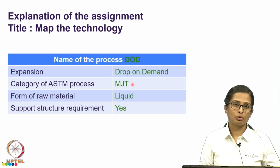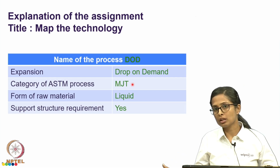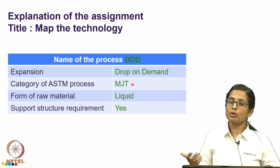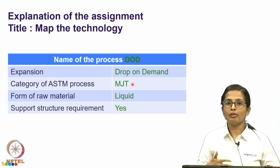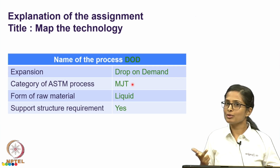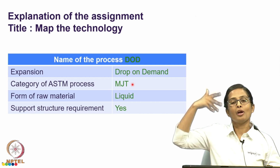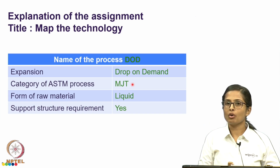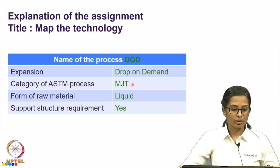The last question would be support structure requirement. When you try and print a part using the DOD process, you need to let us know if supports are required or not. In case of DOD, because it falls into the category of MJT, you will have to choose the option of yes. So, your options would probably be yes, no, and we will introduce a third one, because in binder jetting process we said in the AM process there is no support, whereas maybe in the sintering process there will be support, right. So, maybe is something also that we will put up there. So, you will have these 2-3 options and you have to choose the correct one.